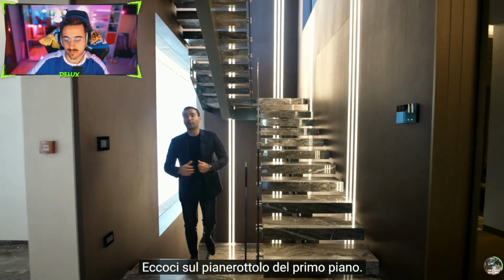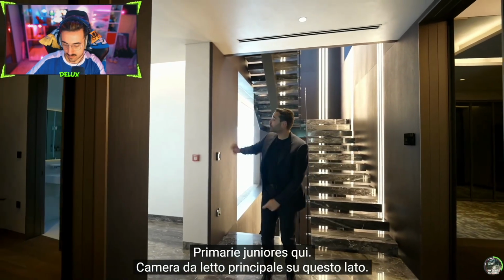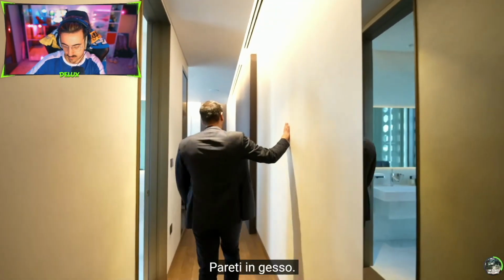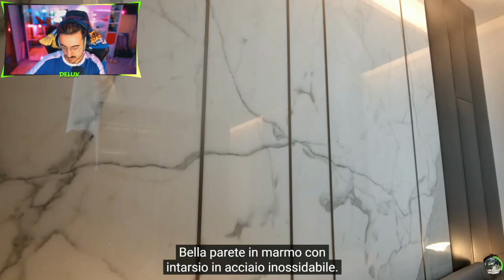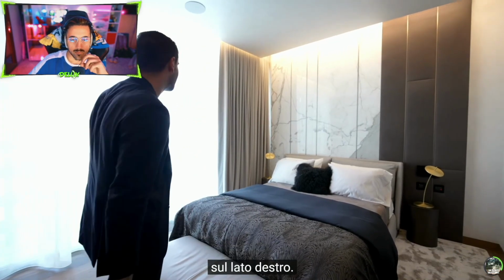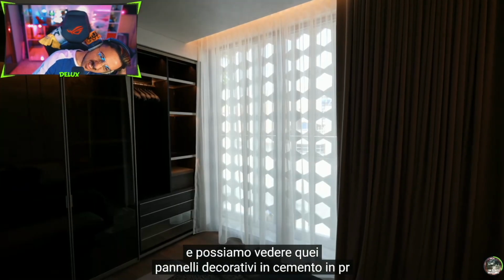Here we are on the first floor landing. We have three bedrooms on this level. Junior primary here, primary bedroom on this side, and we have this door opening up to the smallest bedroom out of the three. Plaster walls, queen size bed, built-in closets, beautiful marble wall with stainless steel inlay. And then it transitions into this leather section on the right hand side. Minchia, it's bello. Front facing, and we can see those concrete decorative panels.